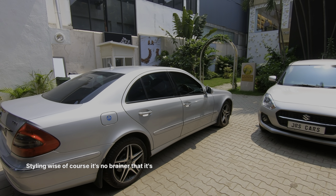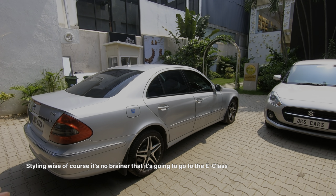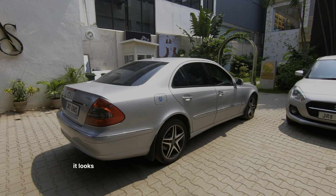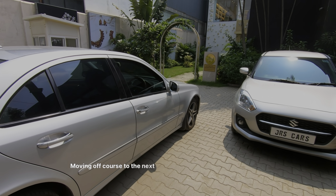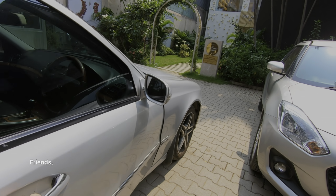Styling wise, of course, it's a no-brainer that it's going to go to the E-Class, because just look at this car. It looks so good, especially in silver with these AMG designed wheels. Moving of course to the next category, luxury, features and comfort.